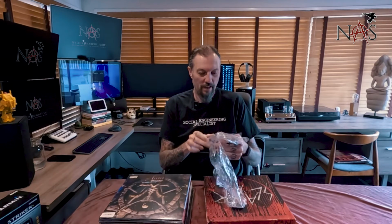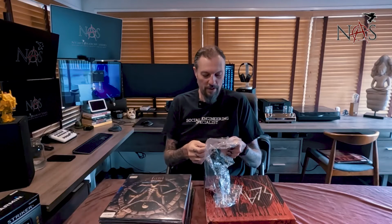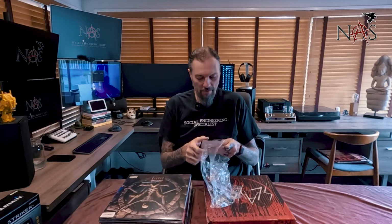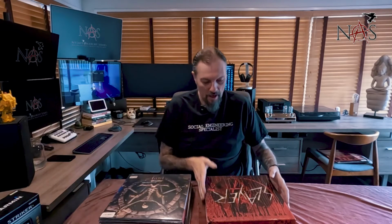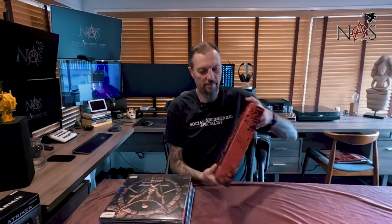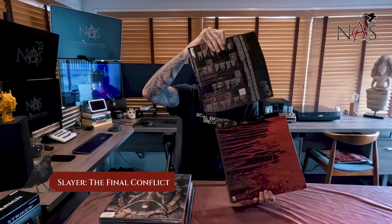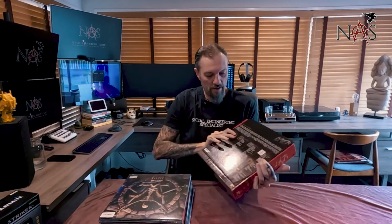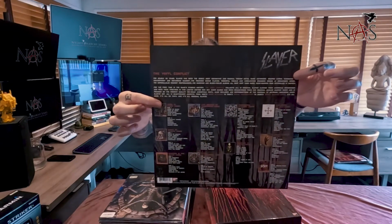It has a neat little sticker on here: Slayer, the Vinyl Conflict, all 10 American recording albums, remastered from the original analog tapes on 180 gram audiophile vinyl. Deluxe Collector's Edition packaging, all original LP artwork. Okay, so now I can actually throw this thing away. So this is the box set that comes. And it actually has this little thing in the back. This just shows all the albums with the track listing and everything. So I just shoved it inside.